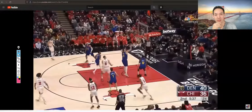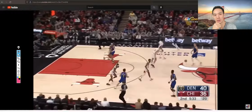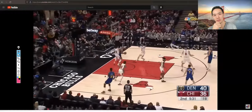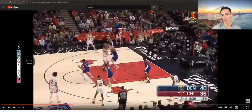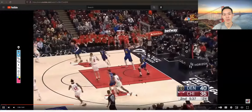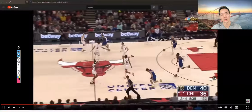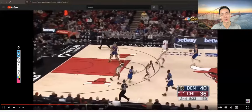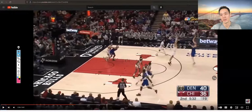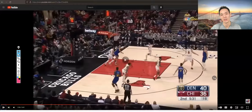Maybe they'll save it for the fourth quarter. Lob it to Aaron Gordon. There you go. This is super old school. This is a rim run, they call it. Normally that's the point guard pushing the pace, and normally this is the center. And they call this a rim run. You just run towards the rim, little guy on you, turn, post him up, and then, you know, nice pass in there, bury him all the way down there.